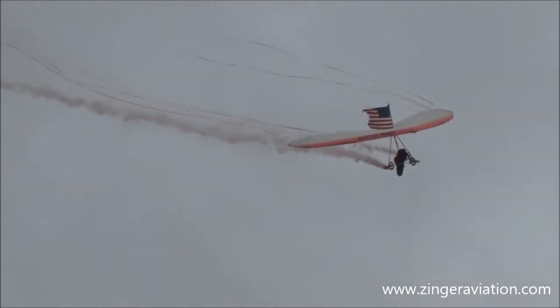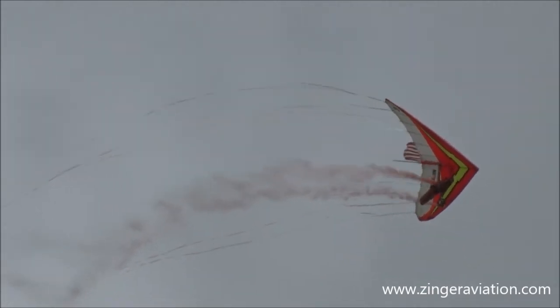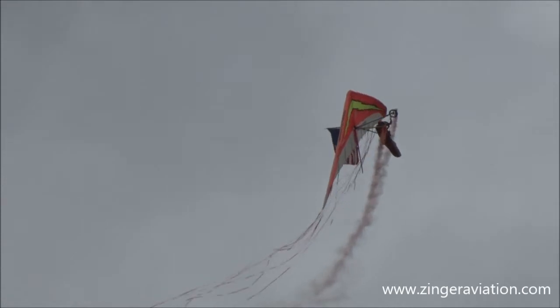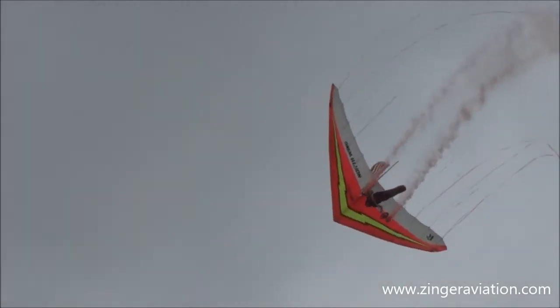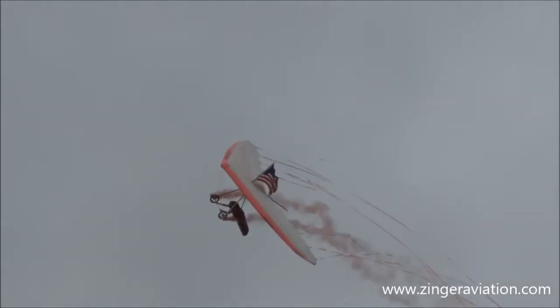Now, as Dan maneuvers closer to the ground, since he is not under any sort of engine power, he can hear you. So what I want you to do, now when he gets closer to the ground, I'll say, let's get ready to give him a big round of applause and make some noise.